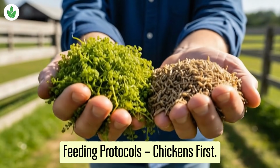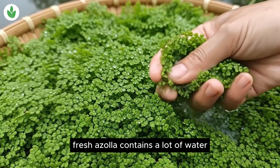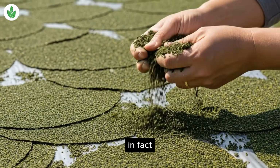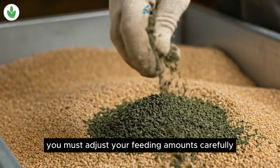Feeding protocols? Chickens first. Azolla can be fed fresh or dried, but the way you use it matters. Fresh azolla contains a lot of water. Dried azolla is much more concentrated. In fact, dried meal is about 5 times stronger by weight than fresh. That means you must adjust your feeding amounts carefully.